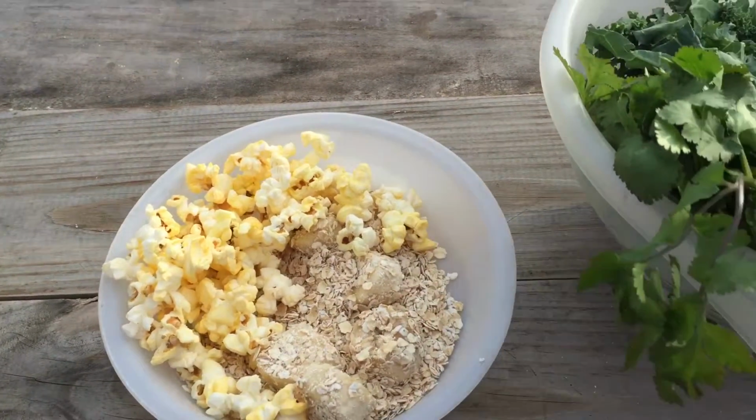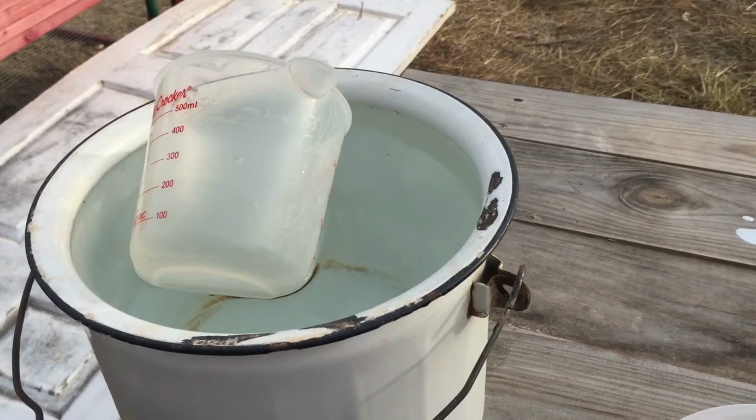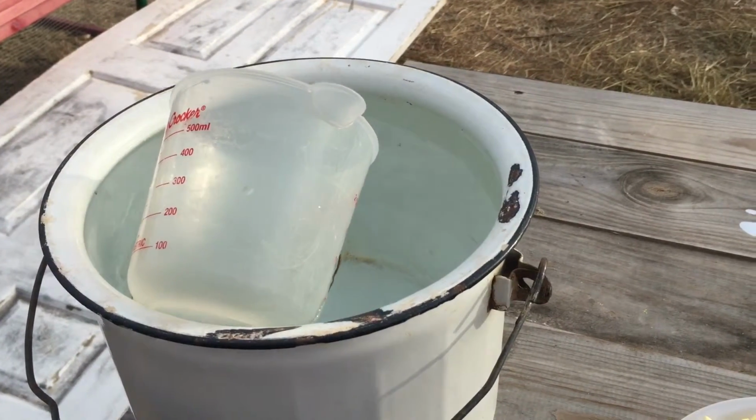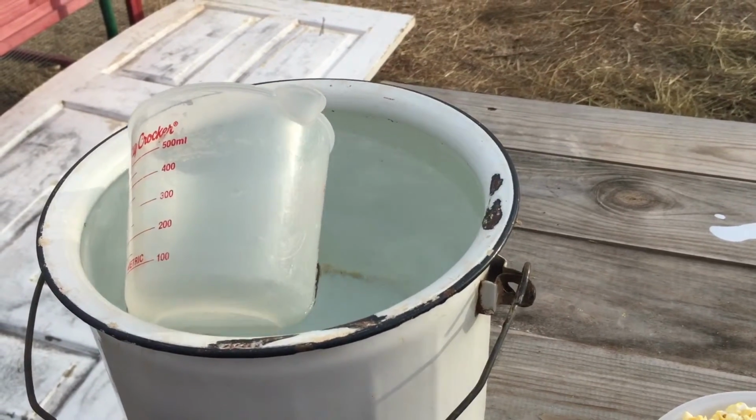They always have their pellets out. They always have fresh water. I'm putting some warm water in because it's cold, and it just makes their water freeze in less amount of time. And I just think warm water is better in the cold.